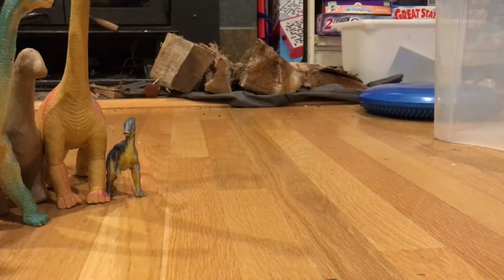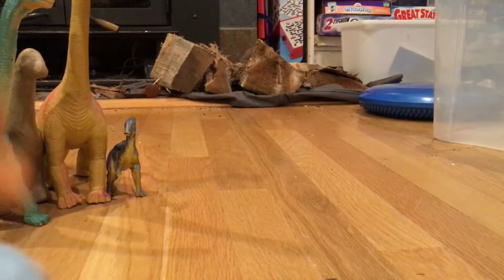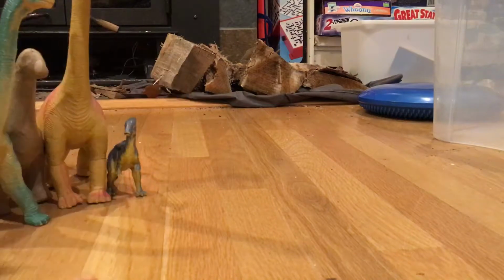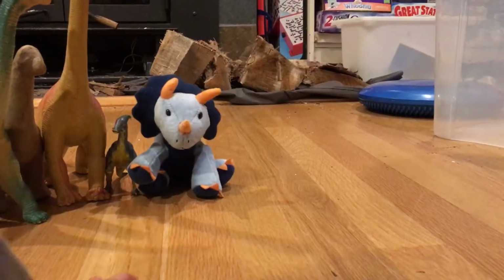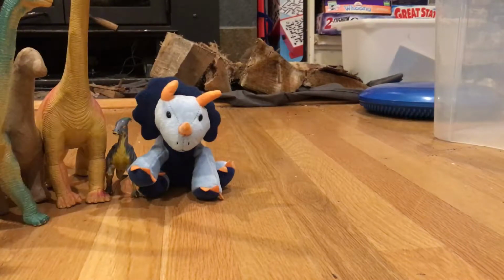This nice triceratops actually makes noise. See? It makes a Godzilla roar for some reason. It's only a mini roar. And to let you know, guys, I'll tell you some facts while I do this. Dinosaurs actually did not roar. They could have sounded like a chicken, something like that.